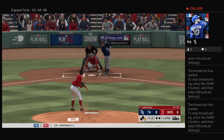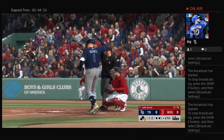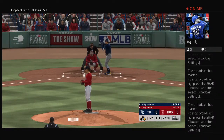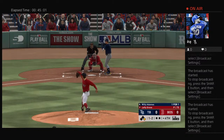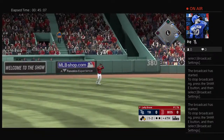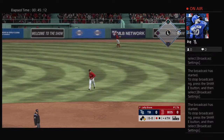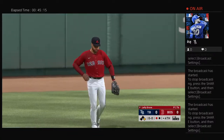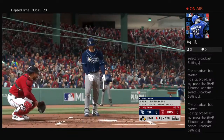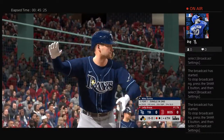The 1-1. Hit on the ground down the first baseline. The 1-2. Skied into straightaway right. On the move is Martinez. He gets there and makes the play for the first out. Now batting, catcher, Mike Zunino. Standing in, Mike Zunino. He singled his last time up.